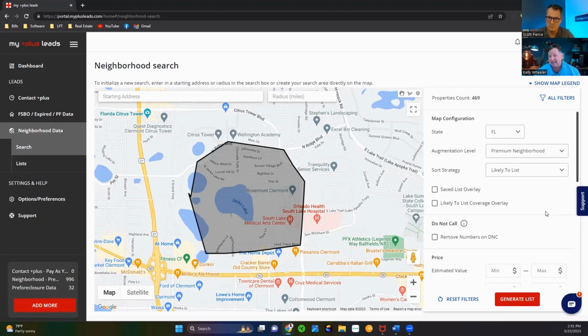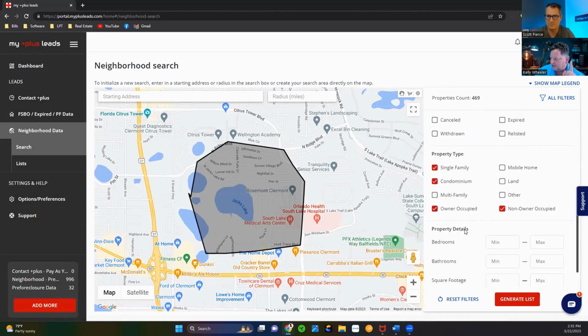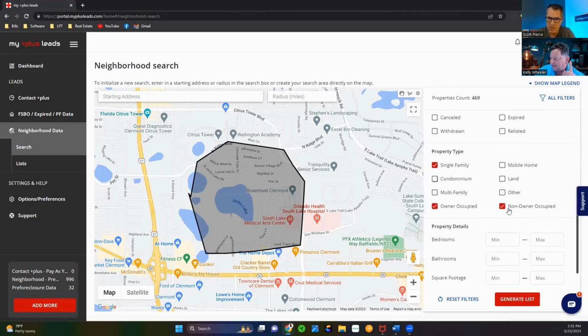But now let's step back and go with the strategy Scott said, and that's to get quick listings. So if I want to, I could go ahead and generate the list all 469, or we could get strategic, Scott. I'm going to remove condominiums, and I want to get rid of non-owner occupied. I want to talk to homeowners in the neighborhood. Does that make sense, Scott? Yeah, exactly right. And these filters that Kelly's going to share with you are really going to help you fine tune so that you are talking to the most likely people to want to sell. Correct. So that you got a reason to call them.